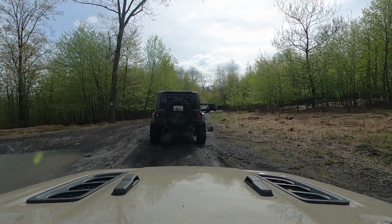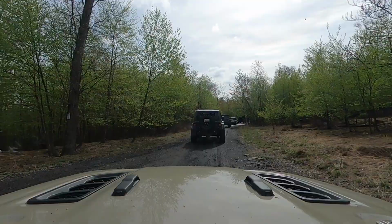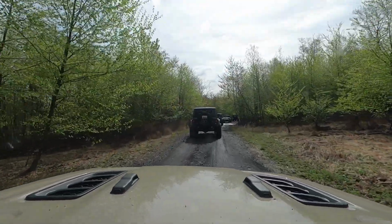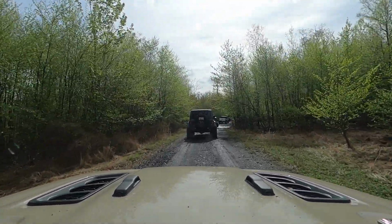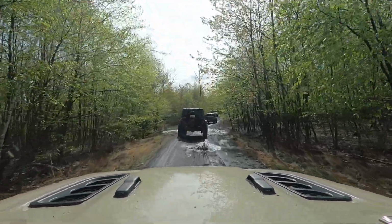Anyway, everybody likes different things, but this is the first trail that we're doing at Rausch Creek, and hopefully everybody enjoyed getting a chance to see this trail.